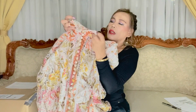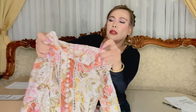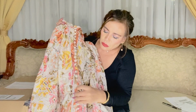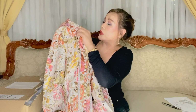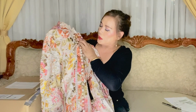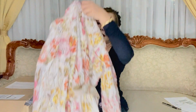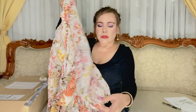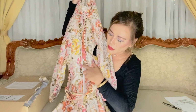It also has a band collar. There you go. This is a band collar, and the decorative buttons here are so beautifully made. These cannot be removed or opened, they are permanent, and you can wear the dress by opening the zipper at the back. So it has a concealed zipper. I also love the voluminous blouson sleeves, and the cuffs are elasticated as well.